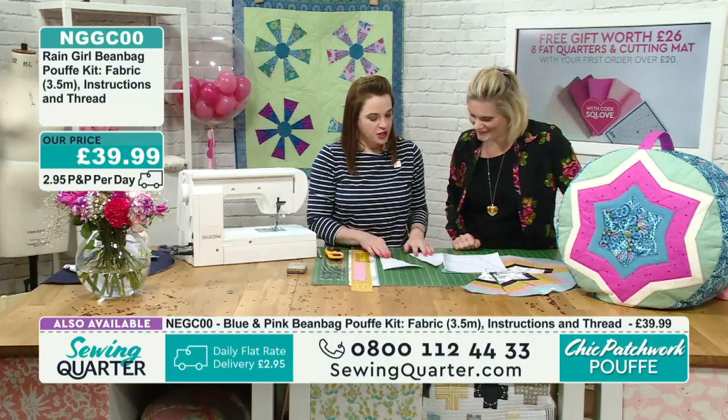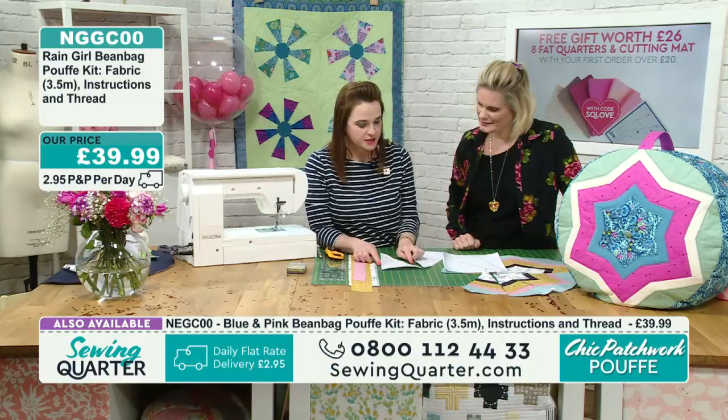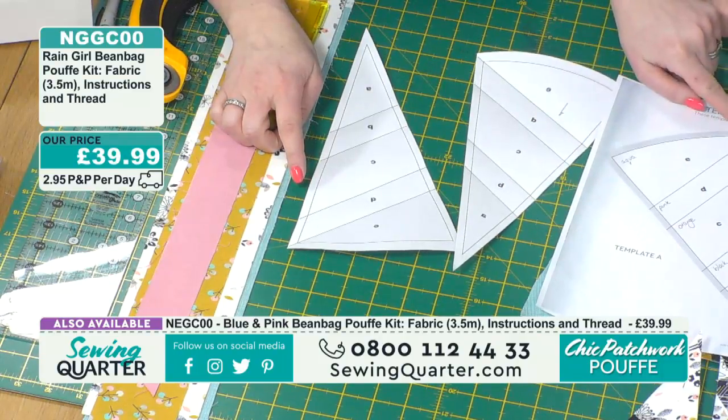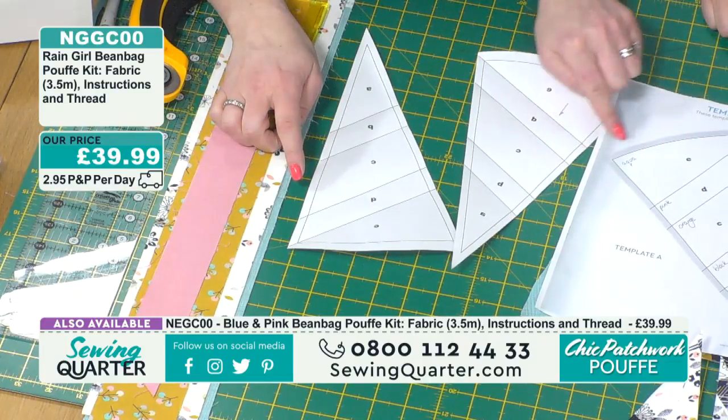Right. Okay, so what I've done is I've cut out the templates. You can see on the pattern, you've got a shaded line. I've just cut on the outside of that shaded line. Is that your seam allowance? That will be your seam allowance. That's 1/4 of an inch. The top edge I've not been terribly accurate with.